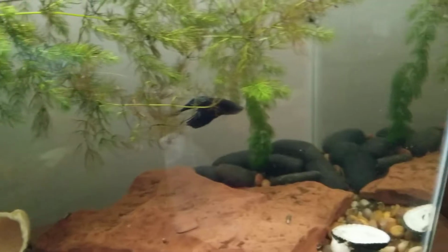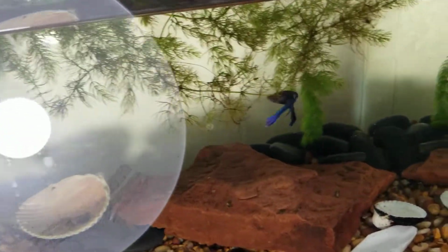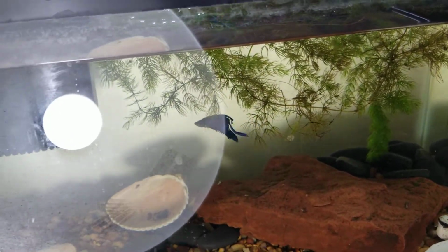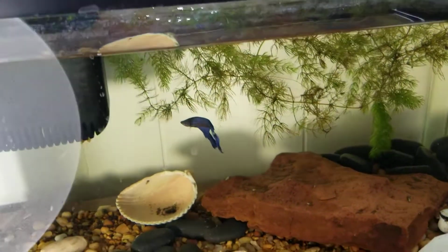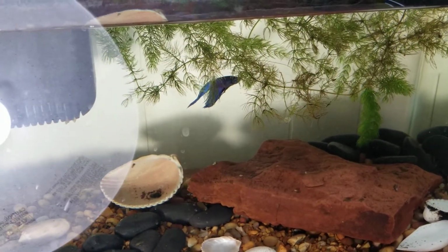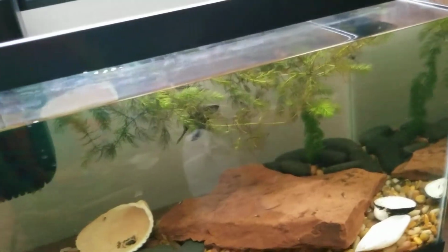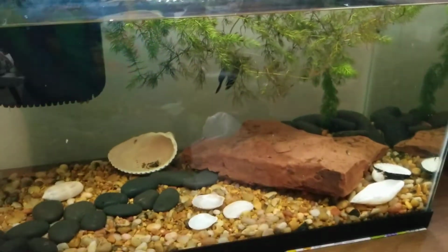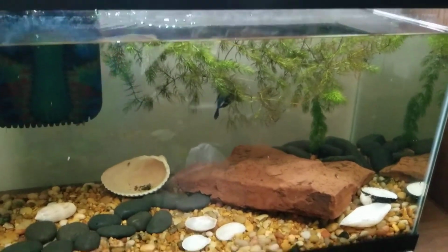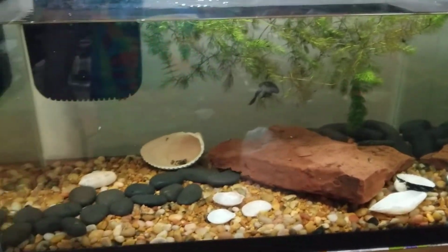At some point in time I want to set up a sorority, but put a little bit more light in this tank so you can see his colors. He's got some cool colors on there, purple, blue, and red. And he will be in this tank. We'll probably get him a couple algae eaters or something in there, but he'll be by himself in there, mostly with the snails and that.